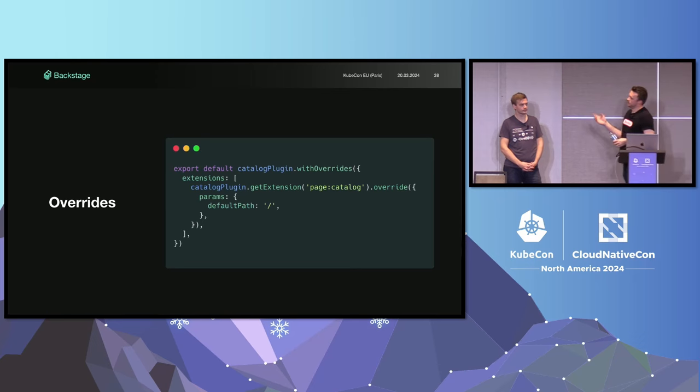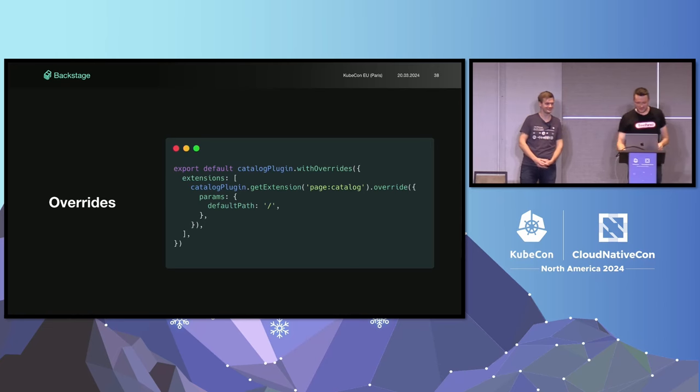Changing the path that something is mounted on, as you can see in this example, is a little bit easier now. I also wanted to call out, especially in this example, how it's easy to override extensions that are provided from a plugin that maybe you don't own. So in this case, the catalog plugin, we're overriding this page catalog extension with our own.